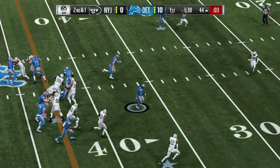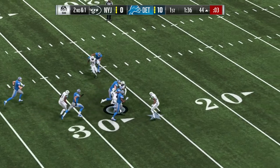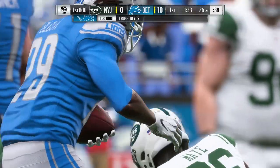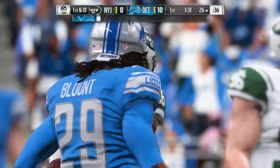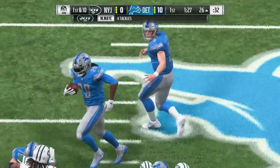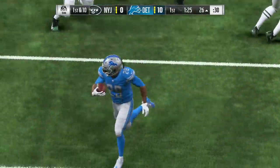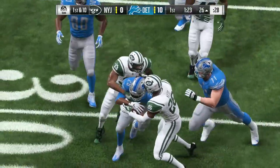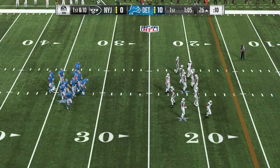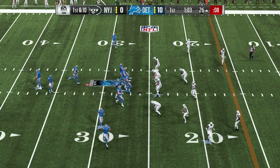Now a first carry for LeGarrette Blount. And he's going to get this inside the 30. He goes for 18 there as the drive will continue. Tremendous blocking by the interior of the offensive line. They didn't just gash him there. They blasted a gaping hole for him to gallop through. And if he comes back to the huddle, he better be giving them a whole lot of credit and thanking them for that much space to rumble.